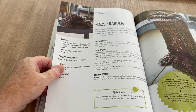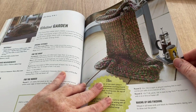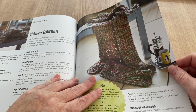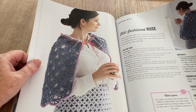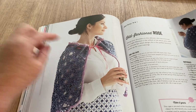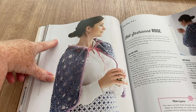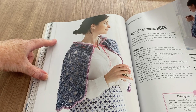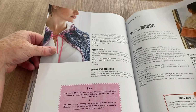Anyway, not my thing. This is called Walled Garden. I like that one. But then I think it might be the yarn that I like. It's all kind of moody. Moody yarn. This one, Old Fashioned Rose. It's a bit of a cape, but it's gathered by a ribbon. Well, that's just a very flimsy ribbon. I'm not sure about that. I think I might like it without the gathered ribbon, just using it as a wrap.